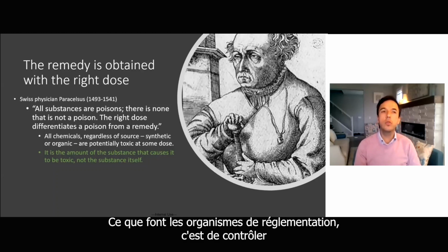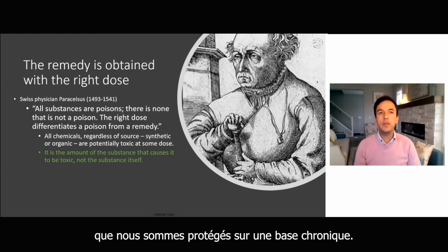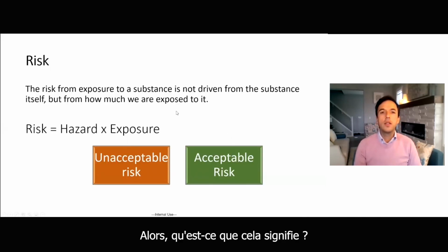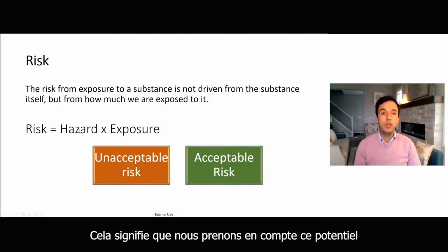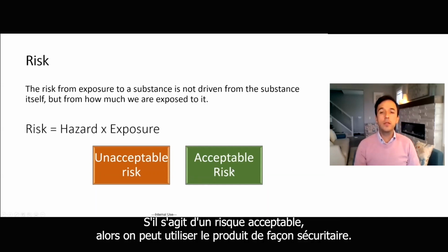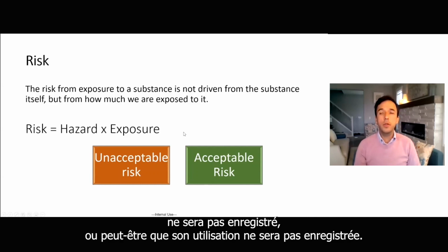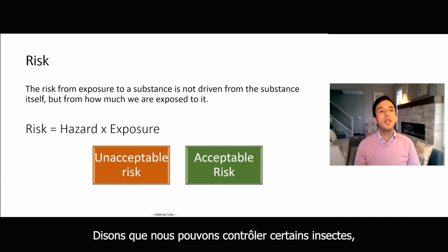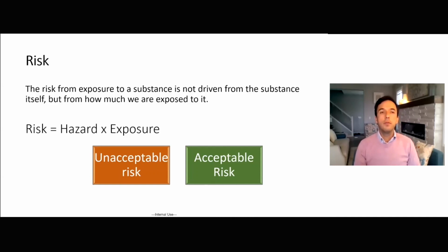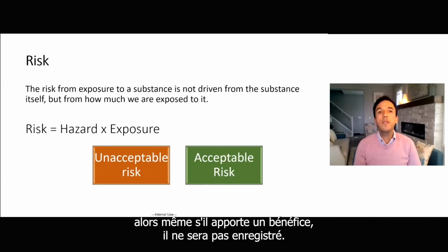So what the regulatory agencies do is control the amount that we're exposed to, so we can guarantee that on an acute and a chronic basis, we are protected. So what does it mean? It means that we take into account that potential and we assess the exposure. So PMRA decides this is an acceptable risk or an unacceptable risk. If it's an acceptable risk, then the product can be used safely. If it's an unacceptable risk, the product is not going to be registered, or maybe the use will not be registered. Let's say that we can control a certain insect, but the rate has to be higher. If that higher rate is not acceptable, then even if it provides benefit, it will not be registered.